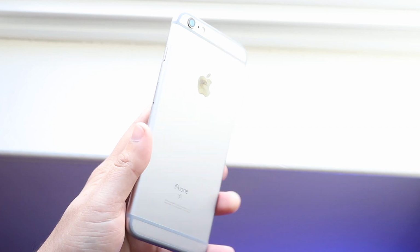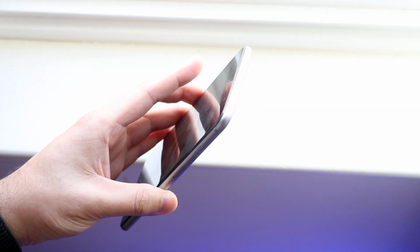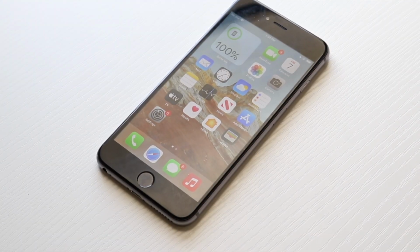I don't know if it was a year, I honestly don't even remember that much about it, but it was a very good phone when I owned it, and it was the second iPhone that I used as a main device, and in 2022 it's still running, it still has software support, which is really interesting. So let's go and see if this phone is still worth it.